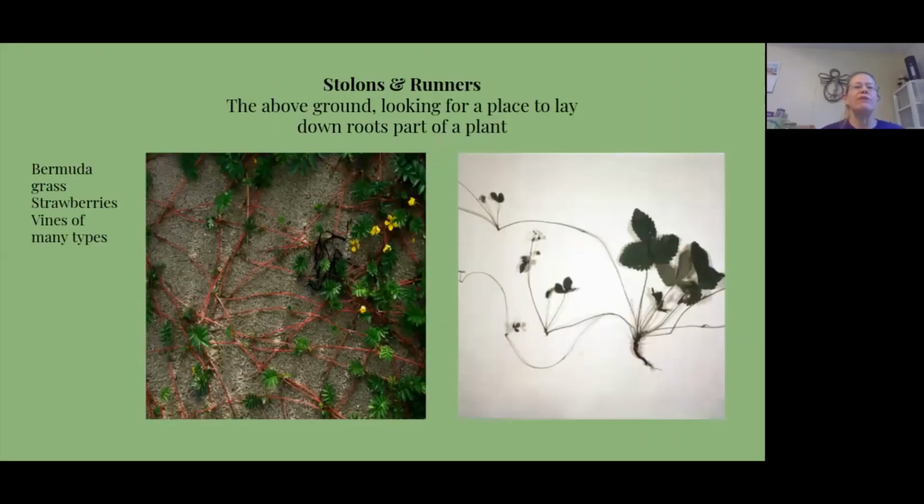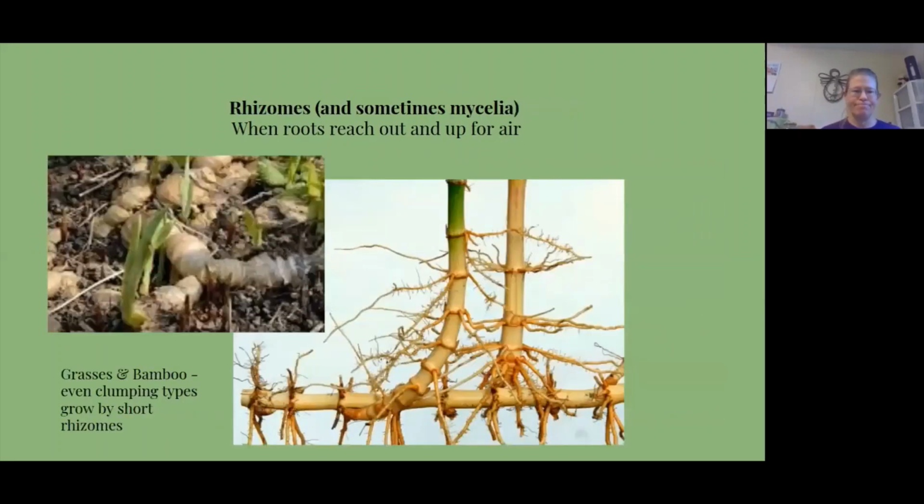Some of the stolons and runners plants, they're above ground, of course, and they're looking for a place to lay down their roots. Of course, Bermuda grass, strawberries, there's vines of many types. Usually you'll see in stolons they will have internodes along the length of the vine or the runner, and then a part that's looking to set down roots, as you can see in the strawberry plant on your right-hand side. Rhizomes and mycelia in the case of the fungus.